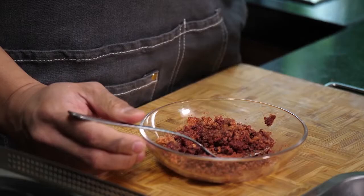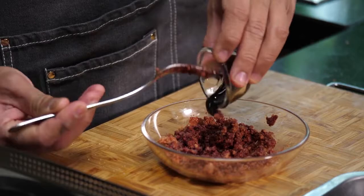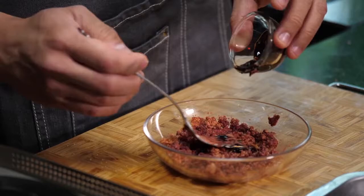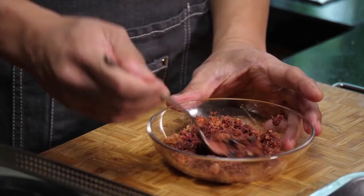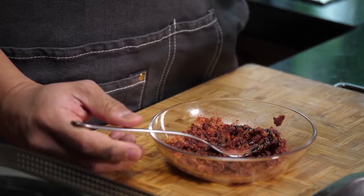So here's some black soy, dark soy sauce. This is actually cooking caramel. Cooking caramel is basically sugar that has been caramelized. And dark soy sauce is basically a mixture of cooking caramel and soy sauce, so it gives it a beautiful dark color. We've got some cooking wine. It's 2 tablespoons of cooking wine.